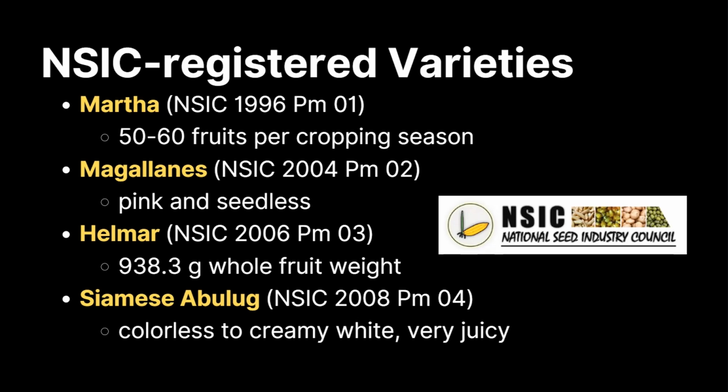So I was not able to find images. I tried to search but I really could not find any. But I found these unique characteristics from each variety. For Marta, it bears 50 to 60 fruits per cropping season. For Magallanes, the flesh color is pink and it has no seeds. This was mentioned by Sir Chito as the same as the Suhang Davao. Helmar's whole fruit weighs over 900 grams. And lastly, the Siamese Abulog flesh color is colorless to creamy white and it is very juicy.